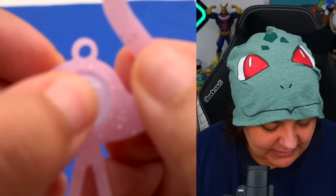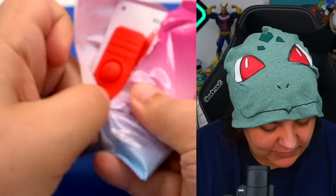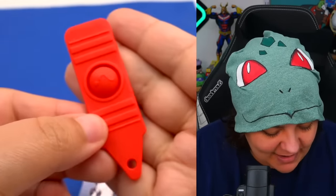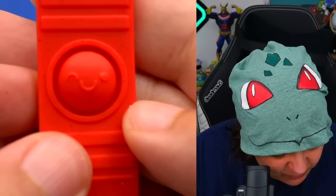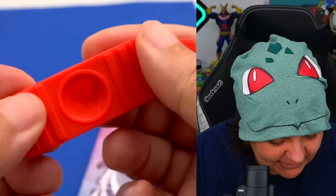Again, let's hear that pop. In, out. It's very soft. Next one, what do we have? Oh, that is a big one. What, is that a crayon? That is a crayon. And it has a little winky face right on top, and the other side is a happy face. Push it in and out.